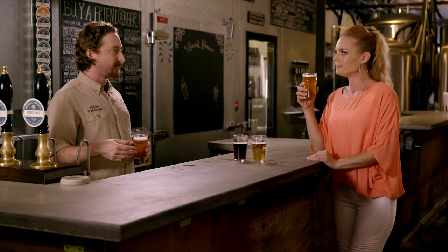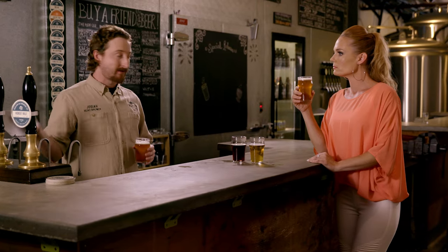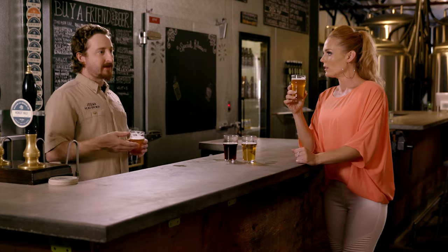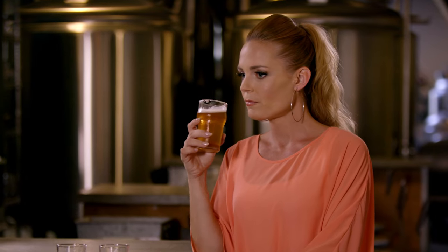Better Days. American Pale Ale is definitely one of my favorite styles to drink. So when we decided to do one here, we wanted to make a really good American-style pale ale, but we wanted to stay true to kind of our more traditional English roots. What's actually interesting to me is this is the most carbonated out of all of them. Yeah, so this is, again, a draft beer versus the cask ales, and so this is going to have a much higher level of carbonation.